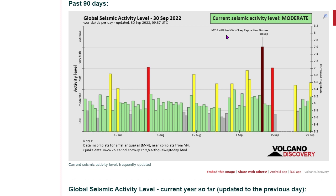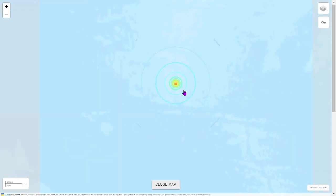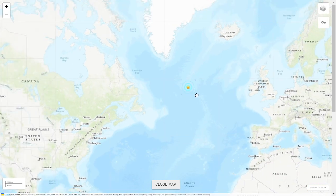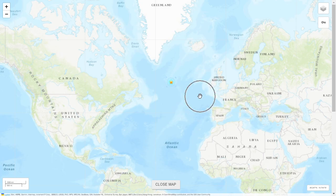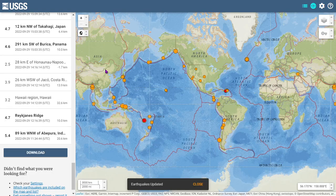We also have a seismic uptick happening here, so an increase in earthquakes here, and the largest quake of the past 24 was actually this 5.7 at the Reykjanes Ridge. So there's a huge swarm of earthquakes happening there, and, well, they've been getting bigger. So that's kind of interesting, I would say. That 5.7 came in at 15:32 Universal Time yesterday. So here's the list.